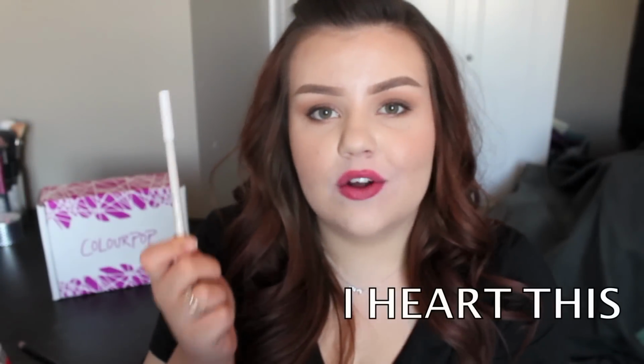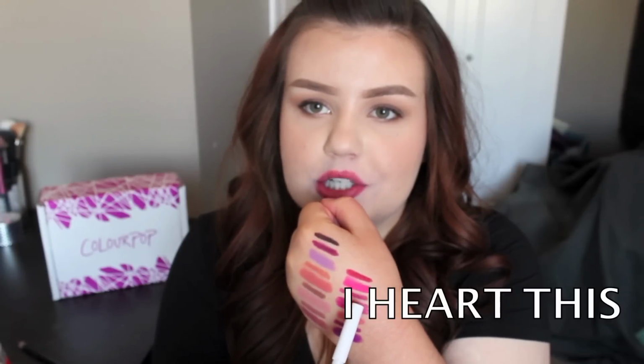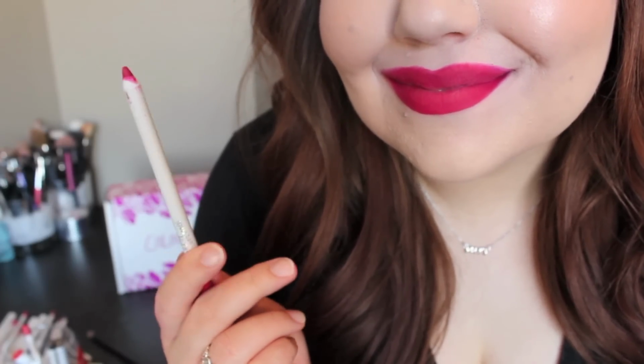The next color I have is called I Heart This, and there it is swatched above Scandy. This is definitely more of a pinky magenta kind of red. I feel like this one is showing up a little bit brighter on camera than it actually is in person. It's a little bit deeper on my lips in person. But I think this would be fun if you want more of a modern red lip, like you want to rock a red lip, but you don't want it to immediately look like a pinup, 1950s inspired look. It's something a little bit different.